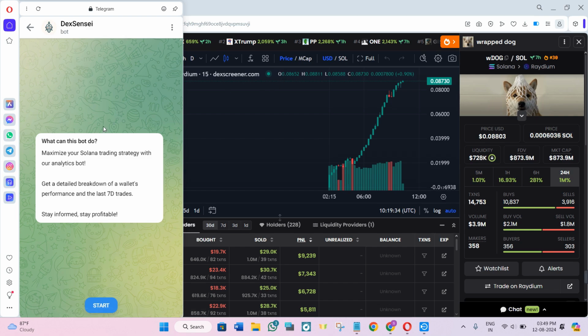For those who might not know, a Trojan bot is a popular Telegram bot that is used for trading and sniping meme coins. But today we will focus on DexSensei, an awesome tool that anyone can use to boost their trading success. DexSensei is a Solana wallet analyzer that allows us to track successful wallets and copy their trades. This strategy can be a game changer, especially for those who are new to the crypto scene.